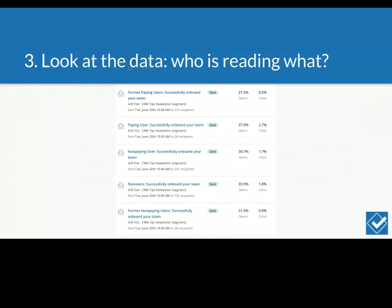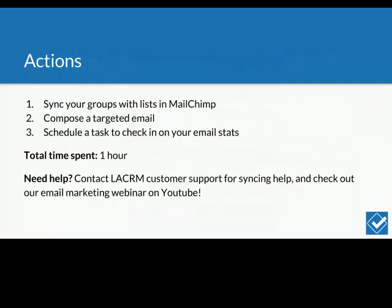Okay, so just a quick rundown here. Our actions right now are that we're going to sync our groups with lists in MailChimp. Again, that takes 5 minutes. Compose a targeted email. This is where things can take longer depending on how fancy you want to get. For me, doing our CRM tips emails, that probably takes me half an hour, maybe 45 minutes if I'm doing something a bit different. But the third thing here is we're going to schedule a task to check in on our email stats a few days later so that we can get an idea of, you know, did that piece of content do well? Did anyone even open that email? Did they click on the link, my call to action? That's the information that we want to take a look at so we can, again, start to build an idea of what's actually happening with our marketing.